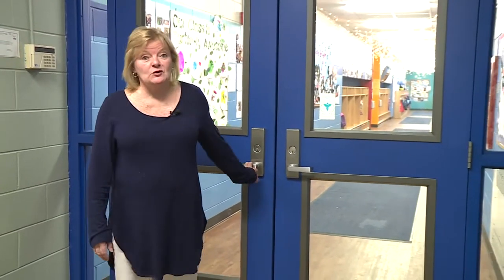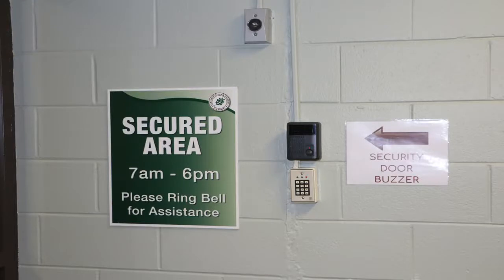The preschool is separate from the rest of the Hattendorf Center. The safety of each and every child is important to us. The preschool wing is always securely locked while school is in progress. If these doors do need to be open, a staff member will always be right here.